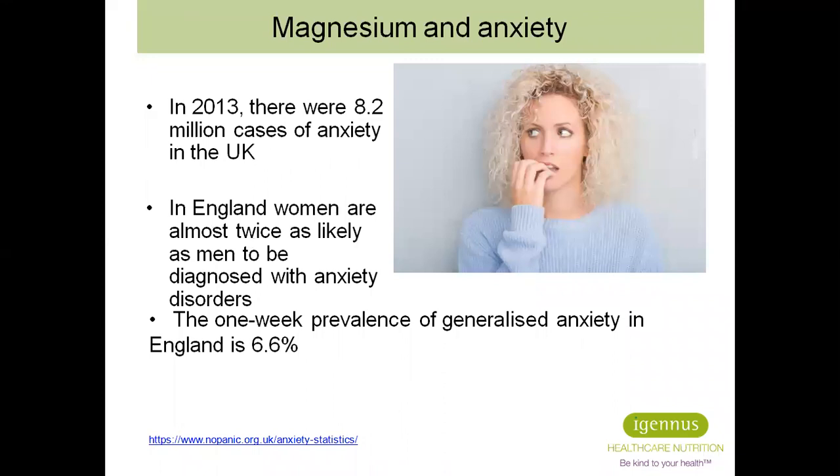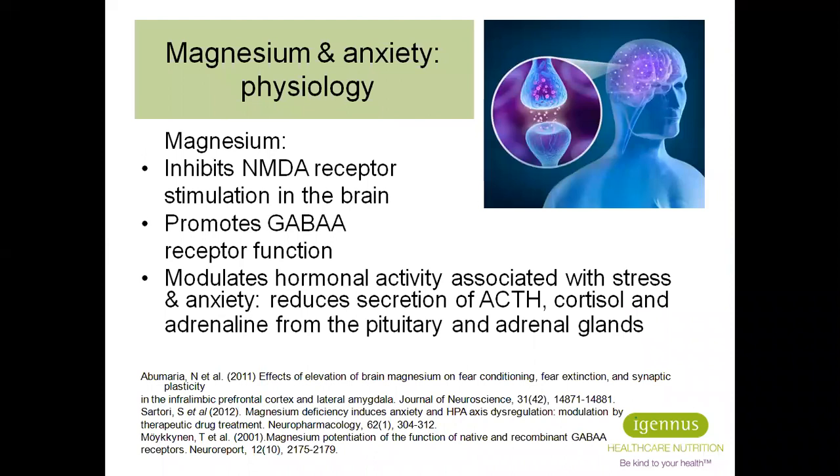And then anxiety, so not only in postmenopausal women, but in general, very common. So 8.2 million cases of anxiety in the UK, and the 1 week prevalence of generalized anxiety is 6.6%, with women almost twice as likely to be diagnosed with anxiety disorders than men. So magnesium and anxiety, there are a few physiological mechanisms. So the one is magnesium inhibits NMDA receptor stimulation in the brain. So NMDA receptors are N-methyl D-aspartate receptors, and they're stimulated by glutamate, which is an excitatory neurotransmitter. And if they are excessively stimulated, this leads to cognitive and mood disorders like anxiety.